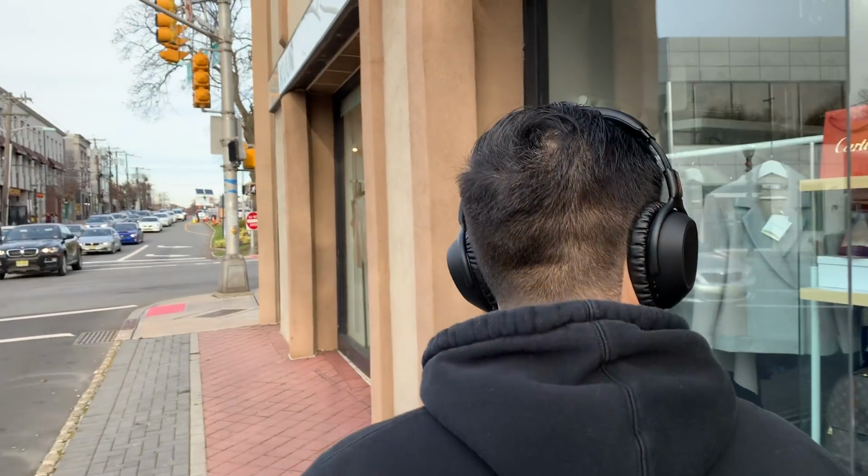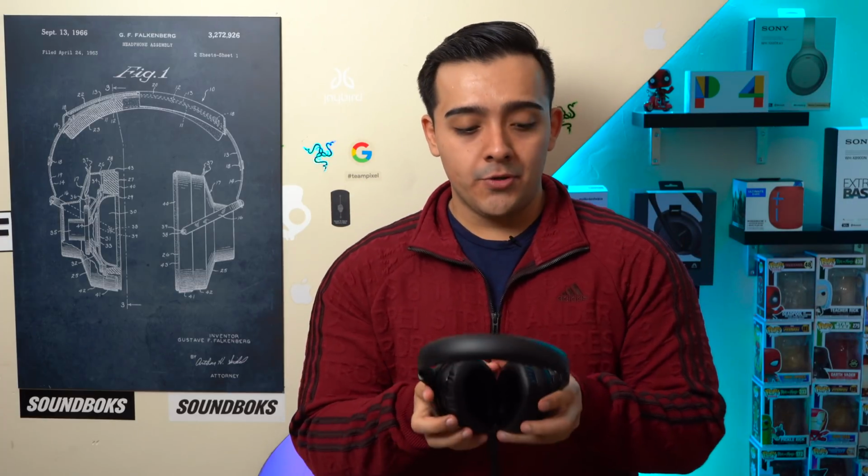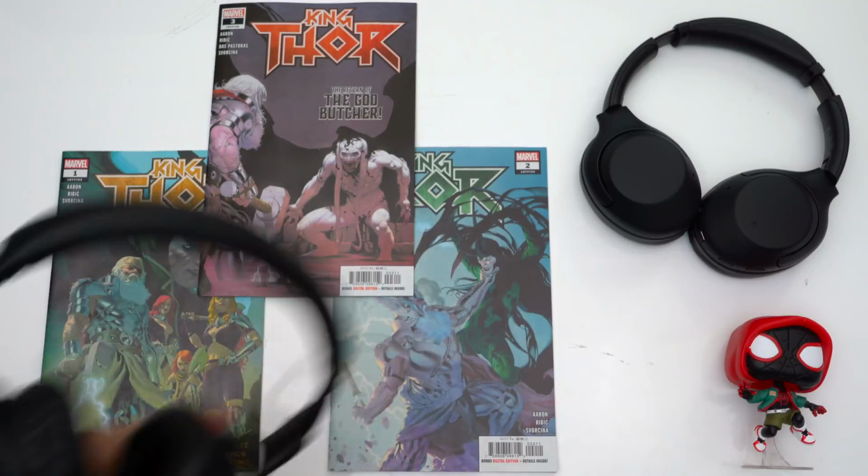But something that these headphones do have is proximity sensors, so that when you take your headphones off, they'll automatically pause your music, and when you collapse them, they'll power on and off. Now, personally, I don't really care for either of these features, and I would have very much preferred if Sennheiser just built in a fully customizable ambient mode. Because for me, the proximity sensors, I just turn that off.